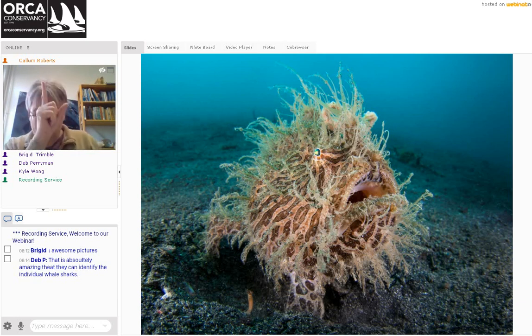But if you look on its forehead, just up here, there's a little kind of worm-like lure. And so what this frogfish does is to wave that, and that brings in other fish, so they're really close, and then it can snap open its mouth and take the prey there.